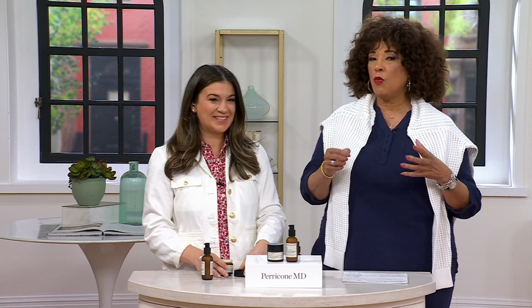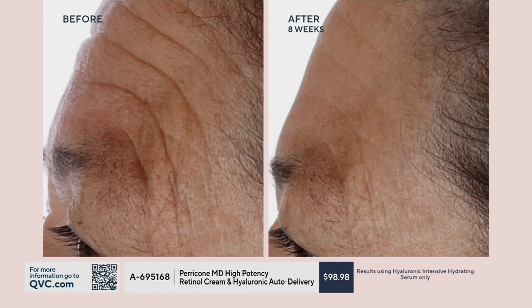To really just kind of right away talk about the change that's possible with our skin when we're giving it what it needs. Yes, that's right, Leah. You're seeing just a little teaser of the power of this duo together. Now, we curated this collection with a skin transformation in mind, pairing two incredibly potent ingredients. And this is 8 weeks using the serum. And I mean, look at the depth of the lines in the forehead before, continuing all the way down below the brow. And how in just 8 weeks, it looks more youthful.